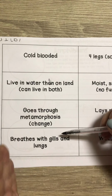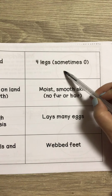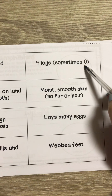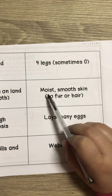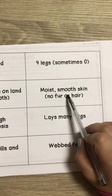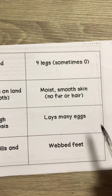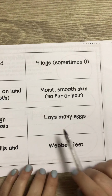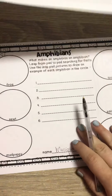They breathe with gills and then they breathe with lungs. They have 4 legs, sometimes 0. I guess there are amphibians without legs. That's really cool. They have moist, smooth skin. They don't have fur or hair. Moist means kind of wet, wet-ish skin. They lay many eggs, many, not just 2 or 3 or 6 or whatever. And then they have webbed feet to help them swim. So put these facts aside.